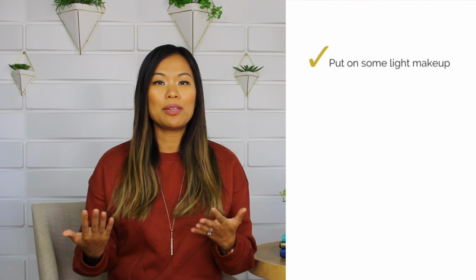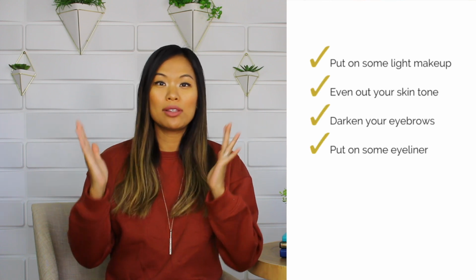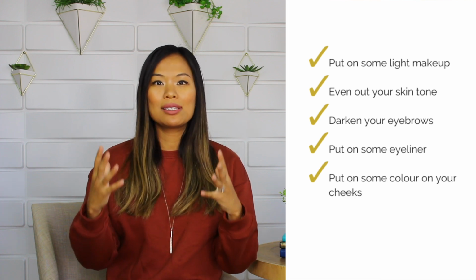And even if you don't normally wear a lot of makeup, I would suggest putting on just some light makeup: even out your skin tone, darken your eyebrows, put on some eyeliner, put on some color on your cheeks. What happens is the camera has the ability to make people look very gaunt. That's what I've noticed personally. And so if you don't shape up your face a little bit with some color, with a little bit of makeup, it can make you look extra tired on camera.